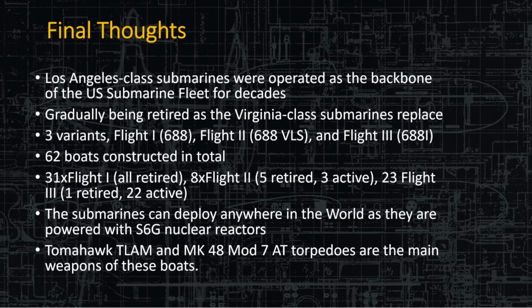So the Los Angeles class were the backbone of the submarine fleet. Absolutely. They are being retired and replaced by the Virginias, and the Virginias are really good too. I'm really excited about the Virginia. I hate to see my old submarines go, but that's the way life is. You know, the new generation replaces the old generation, and that's what's happening right now.